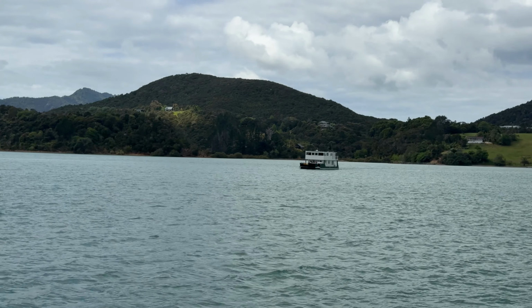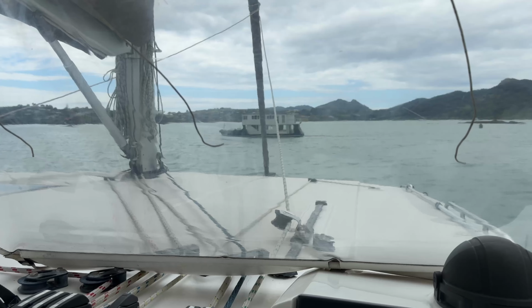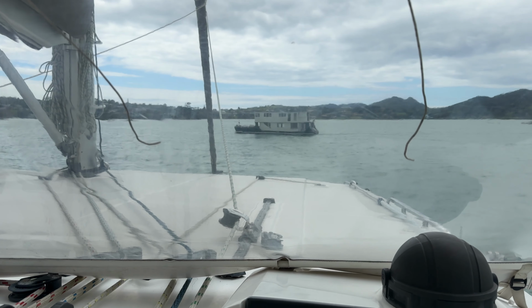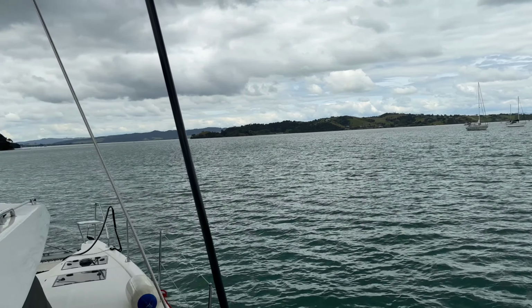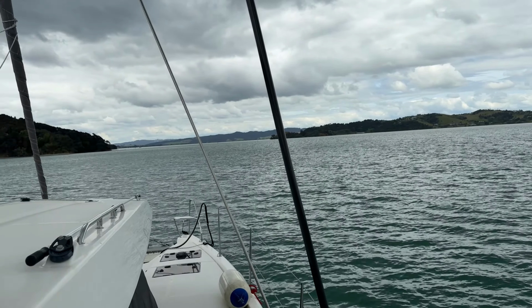Here comes the houseboat. Seems to have been moving all around Parua Bay today. Of course, it had to go hard over the front of us while I was up anchoring. I've always stopped. Okay, we're on our way. Just got the main up at the moment. Not quite sure what's going to happen as we get near the nook.